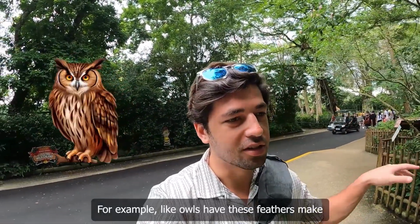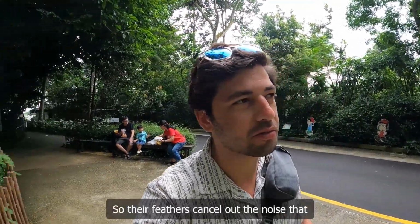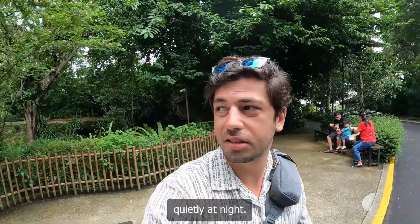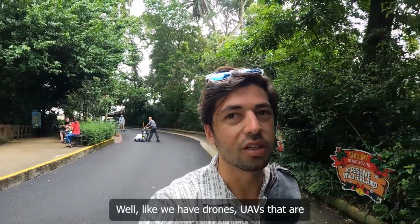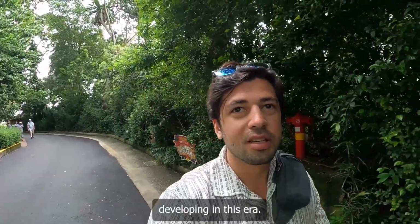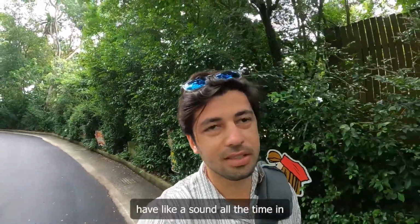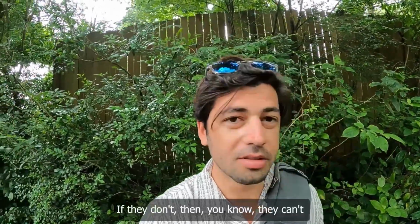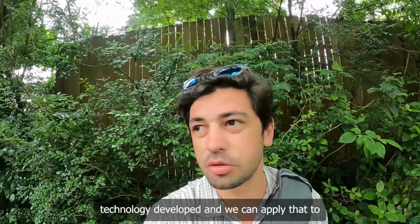For example, owls have feathers that make a frequency that's out of phase with the frequency of their wings. So their feathers cancel out the noise that their wings make. And that's how they're able to fly very quietly at night. And what can you do with this information? Well, we have drones, like UAVs, developing in this era. Maybe in 10 years we're gonna have drones doing deliveries and carrying humans, and it's gonna be quite annoying to have a bzzz sound all the time in the air. So you can take inspiration from nature. Owls need to fly quietly at night. It's like a life and death decision for them. If they don't, then they can't hunt and they'll die. So they got a pretty good technology developed, and we can apply that to drones.